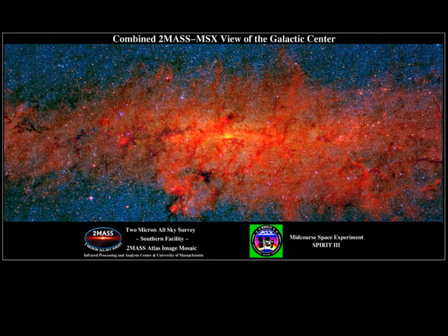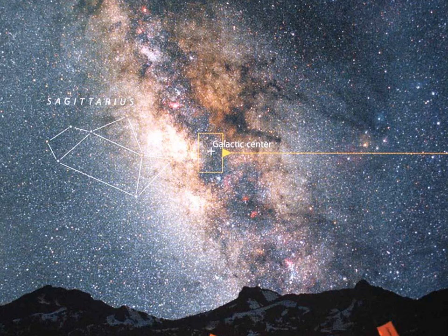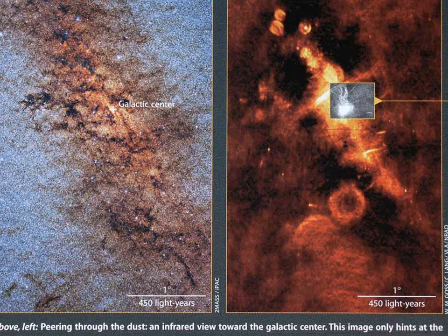Okay, and now we're combining 2MASS data and also the MSX, which is a mission that looked at even longer wavelengths. And now you can see something's going on down there in the center of our galaxy. You don't really see the dust so much anymore. You're able to look through it. So let's do that again. The galactic center's right there. And now we zoom in.